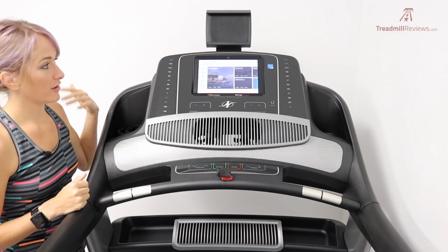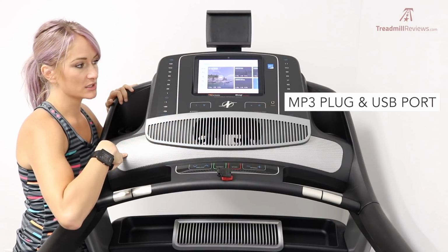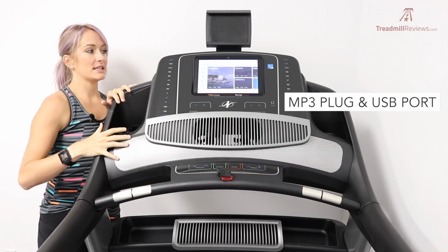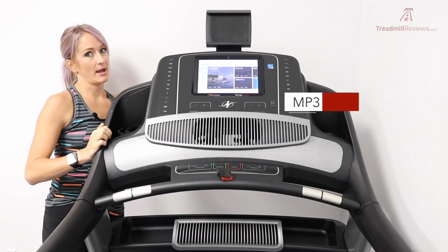So a couple other features that they have on this treadmill is an aux plug-in right here, so you can plug your music in and project it through the speakers. You can also charge any devices that you need back here. There's a USB plug. There's also an HDMI plug on the back of this treadmill.